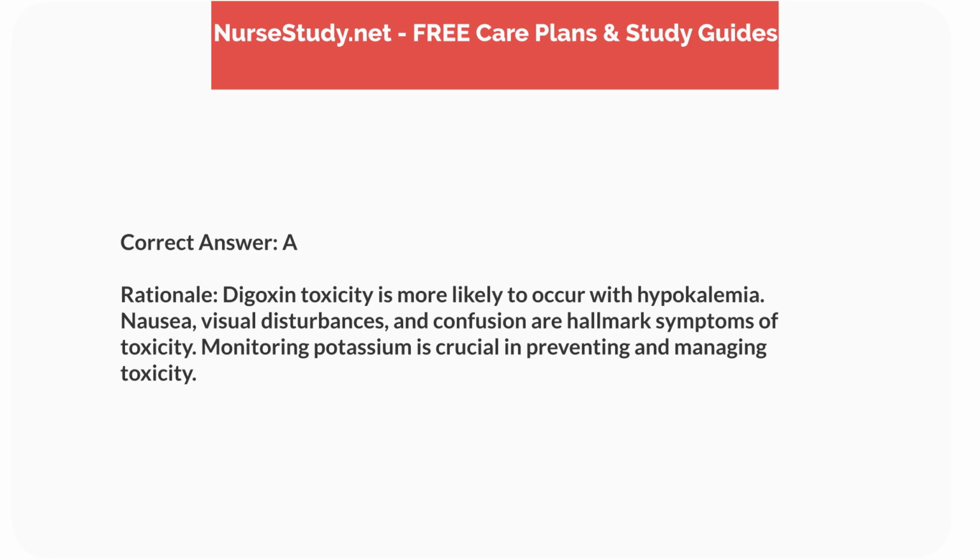Correct answer, A. Rationale: Digoxin toxicity is more likely to occur with hypokalemia. Nausea, visual disturbances, and confusion are hallmark symptoms of toxicity. Monitoring potassium is crucial in preventing and managing toxicity.